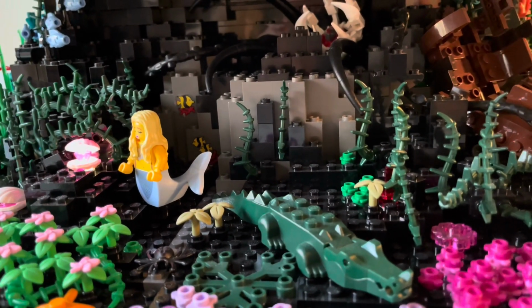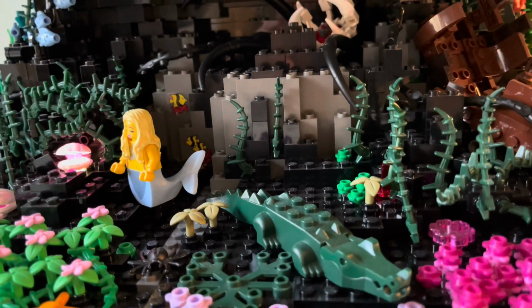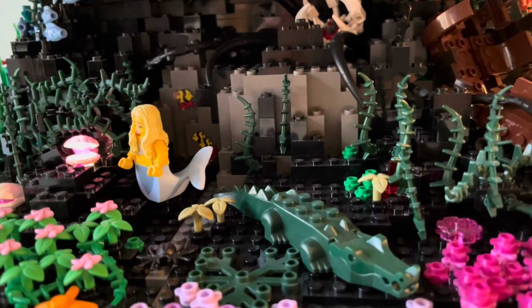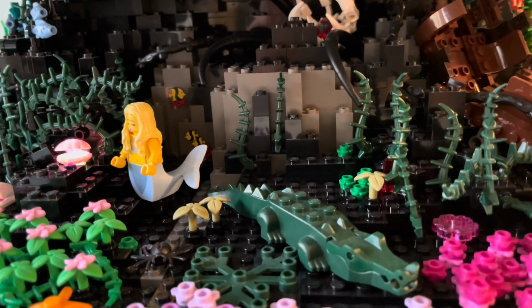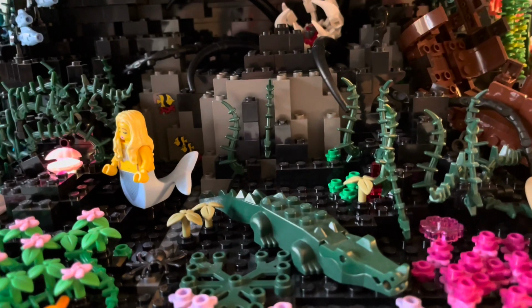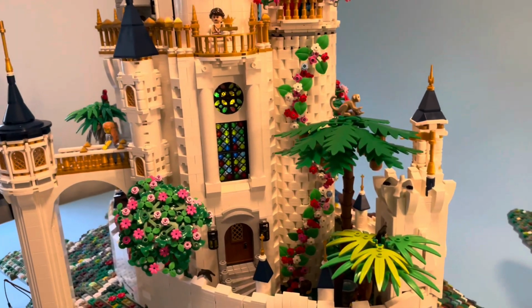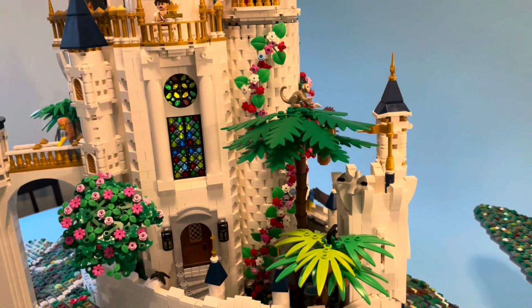And then I kind of got lucky with the stickers of fish in the back. I actually didn't plan that. I was just using those big pieces to kind of build out the main part of the underwater scene, and then they just happened to land there. You get bonus points if you can guess which set that's from. The stained glass is lit from behind using Lego LEDs.